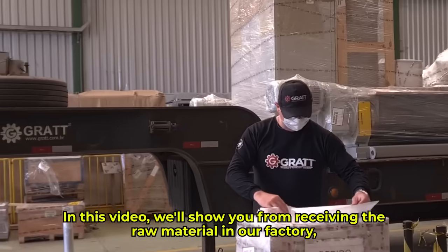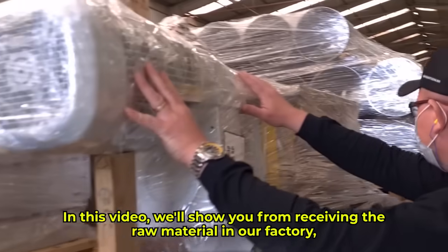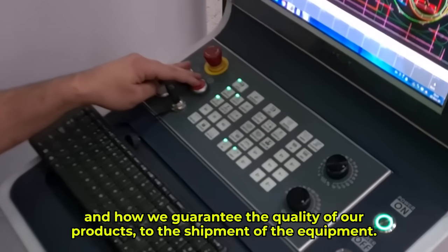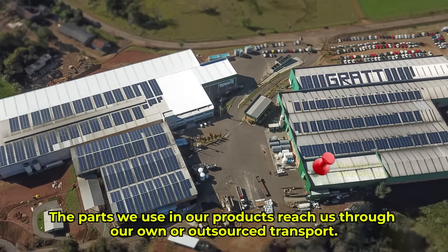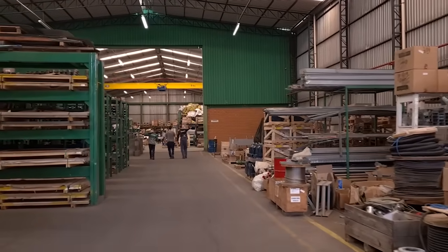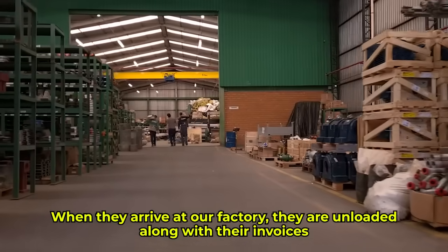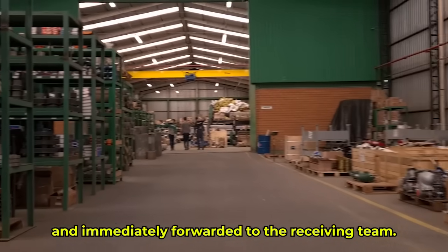In this video, we'll show you from receiving the raw material in our factory, and how we guarantee the quality of our products, to the shipment of the equipment. The parts we use in our products reach us through our own or outsourced transport. When they arrive at our factory, they are unloaded along with their invoices and immediately forwarded to the receiving team.